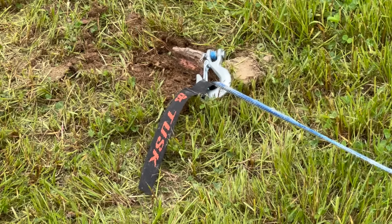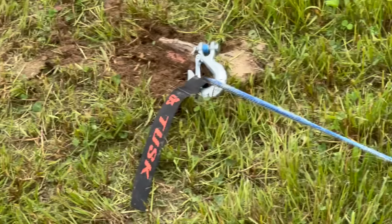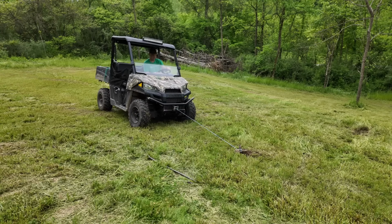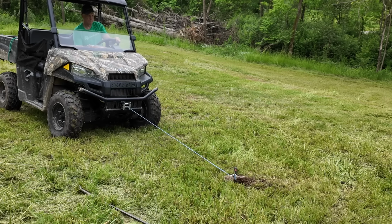JD would have been more suited for this type of task, but I just didn't have the time to bring it down, and I'm still using it up in northern Ohio, but perhaps my next trip I'm going to bring it down and we're going to move some larger stones around.